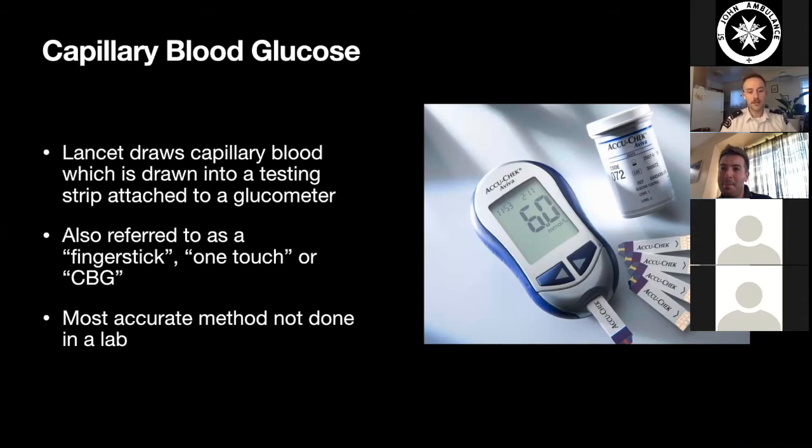You'll also hear these referred to a lot as a finger stick, a one touch, or a CBG. People will also just typically ask, did you get a sugar or did you get a glucose? This is by far the most common form of glucose testing in healthcare, and it's generally used as a first line check. For example, when I showed up to the hospital when I was first diagnosed with diabetes and didn't know I had it, one of the screening things they did with my symptoms was a quick finger stick at the triage desk. That came back extremely high, and so then they drew blood and sent it to the lab to confirm that.